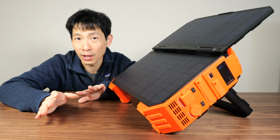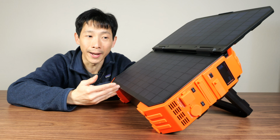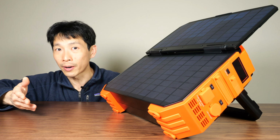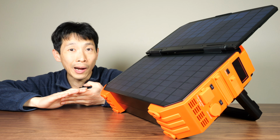Overall, I think it's a pretty solid device. You just got to know what you're getting yourself into when you buy it. You probably don't want to buy too many of these things. You just want to size them properly with whatever your needs are, be it 200 watt hour, 600 watt hour, 1000 watt hour or more.